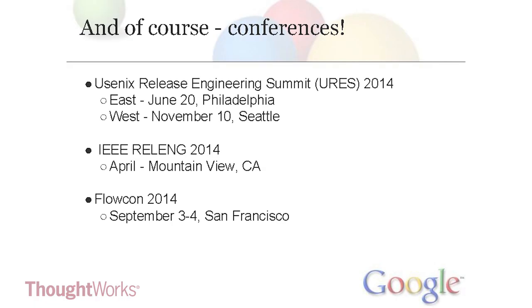And one of the really exciting things, and this kind of validates the fact that release engineering is a real thing now, is that there are four conferences this year that cater to release engineers. USENIX is having two of them. There was one in June and there's one in November coming up. And I'm the chair of those, so I'm excited about that. And then IEEE had a conference in April.